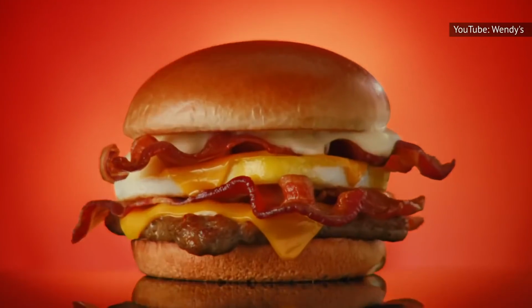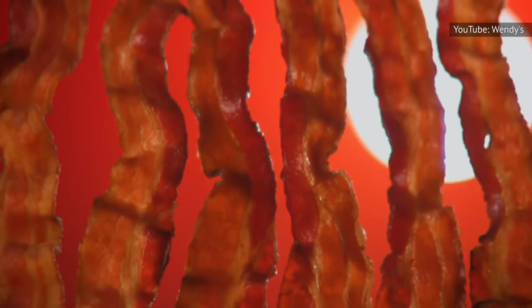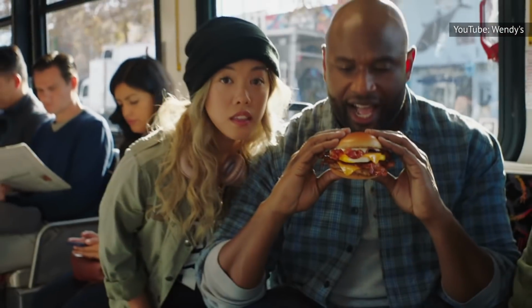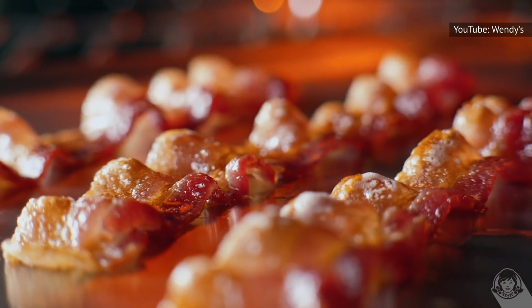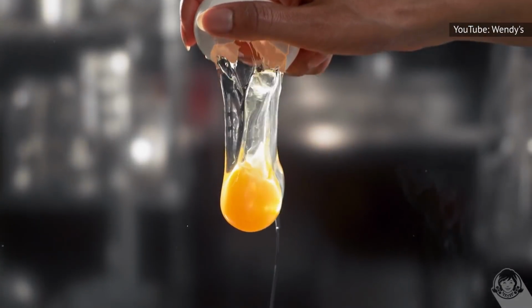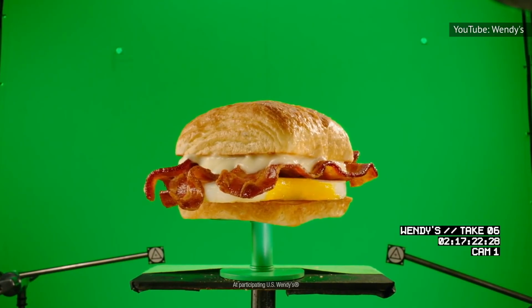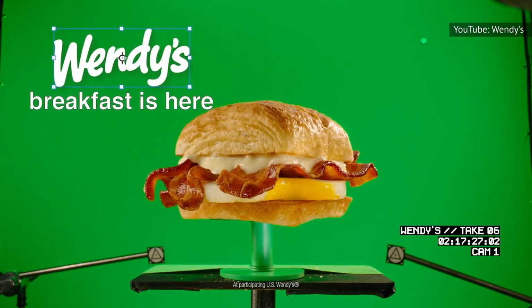Laying on top of the sausage patty is a slice of American cheese. On top of the cheese is a layer of bacon, followed by an egg layer. Resting on the egg is another American cheese slice. On top of that is a second layer of bacon. Finally, the top layer is some of that Swiss cheese sauce you can find on the bacon, egg, and Swiss croissant and the sausage, egg, and Swiss croissant.